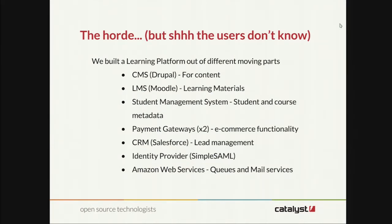So we had Drupal as a CMS, Moodle, which is an open source. Who's heard of Moodle before? Okay, so I don't need to explain that. So we had Moodle as our LMS. We had a proprietary student management system, which was developed by another company based out of Geelong.